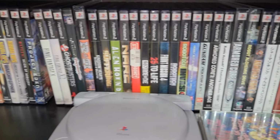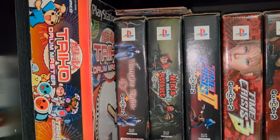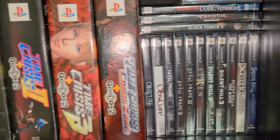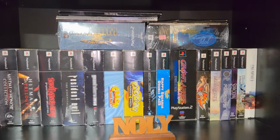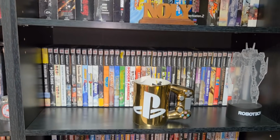The PS1 with the screen. And then my Gun Con collection is one of the ones that I'm really proud of. They're all big boxes. Again, horror stuff is my thing. A lot of horror here, like Shattered Memories. Some big box PS2 stuff here. Resident Evil. The Glow Lancer over there is pretty good money.